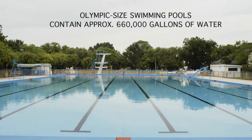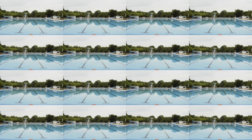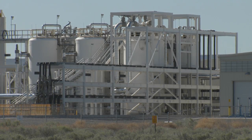Imagine the swimming pools used at the Olympics. They each hold about 660,000 gallons of water. Now imagine 64 of those pools. Altogether, they'd hold 42 million gallons of water. That's the same amount of extra groundwater the 200 West Pump and Treat facility will treat every year, thanks to a new efficiency in the treatment process.